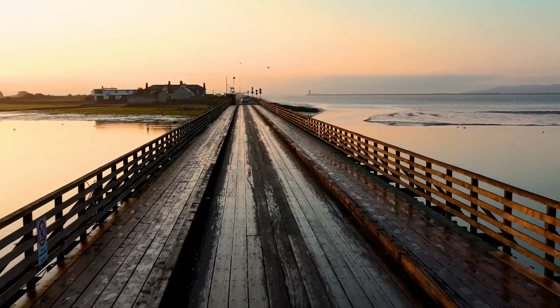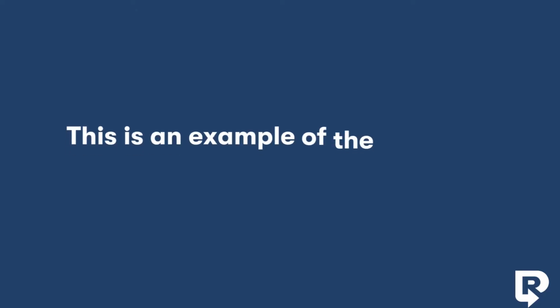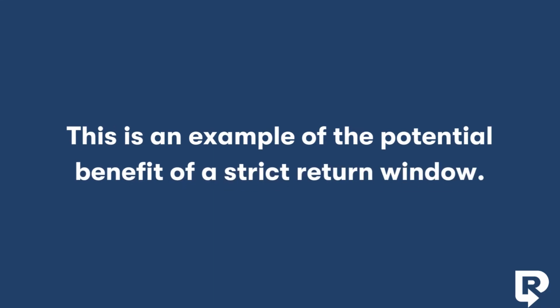By the time you get around to it, it's too late. The company you order from regretfully informs you that you were outside the acceptable return window and cannot return the product. The business saves the cost of the return, and the customer only has themselves to blame, right? This is an example of the potential benefit of a strict return window, but there are similar benefits to other forms of return restrictions as well.